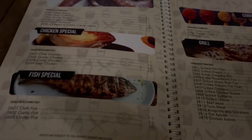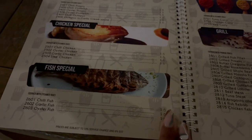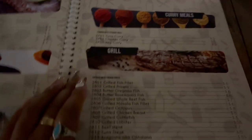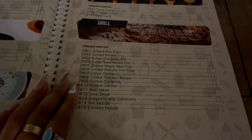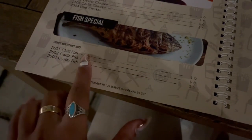And then they have these fish specials where you get a whole grilled fish for $6, which is really, really good. They have prawns for $8 and curries. So the pricing is already good. That's the kind of price range that you have on a restaurant like this. I'm gonna taste the food now. Ed's gonna go for the red snapper.